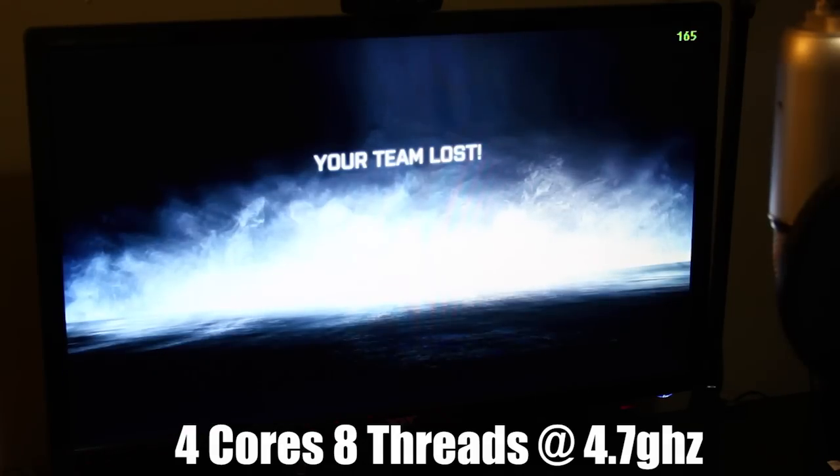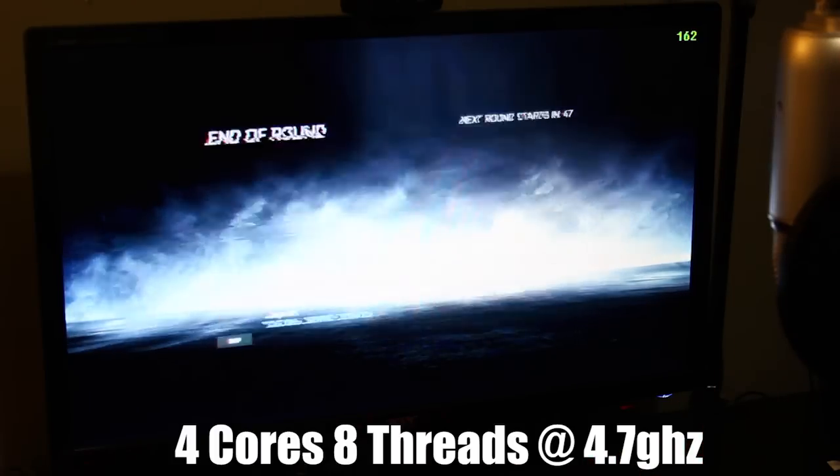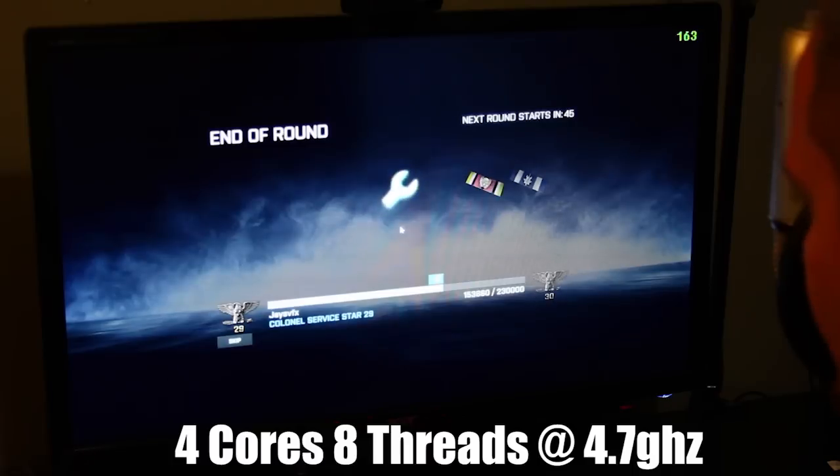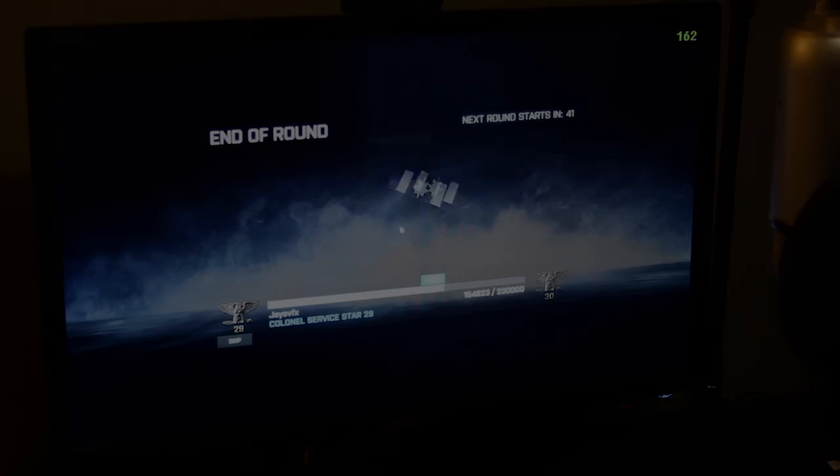Okay, so that was with all settings on Ultra. We were sitting up in the 100s in the menu. I'm getting 162 frames per second. Epic menu frames, so, yeah. Anyway, let's go ahead and turn this thing into an i5 and see what happens.